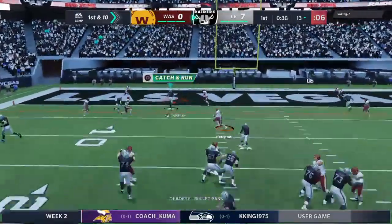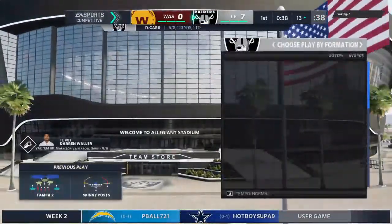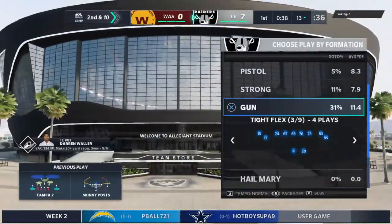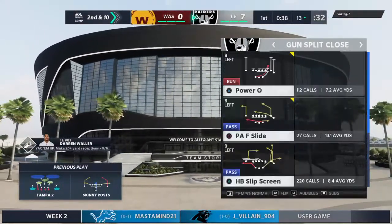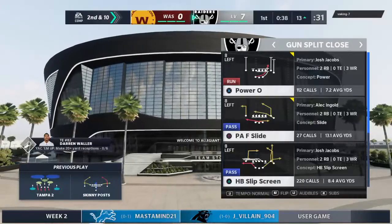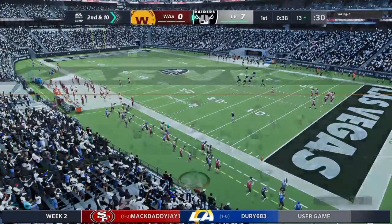Into the red zone, it's Carr. Toward the end zone, but that's going to wind up incomplete. Darren Waller, the intended receiver. That'll bring up 2nd down. And that's a nice job there because you've got to play the ball, not the man, when in coverage. That'll keep you away from a lot of needless penalties. And he's able to knock that one away.